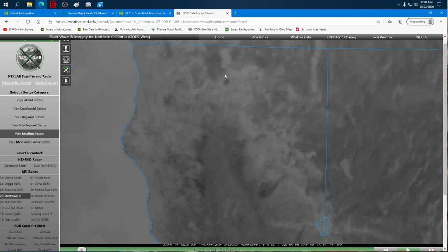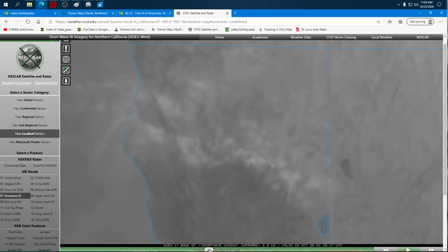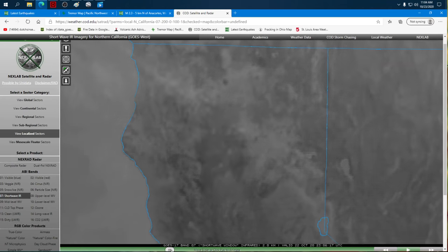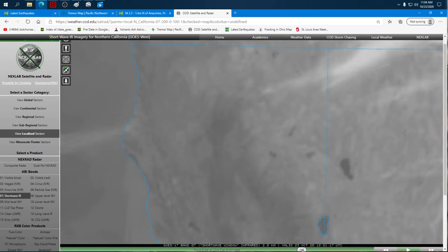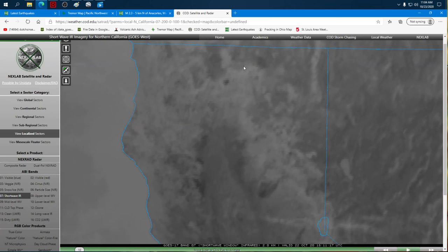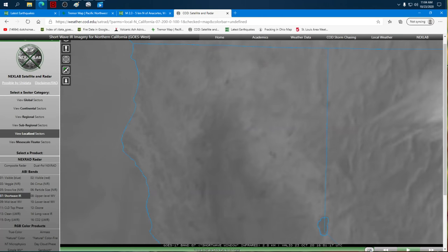Look up here in Northern California right here. Do you see this? Just watch this. It just goes away. Do you see that? It's hot and then goes away. What is there? It's definitely showing up as hot. And I'm talking about this right here. It just quite literally is hot, but not fire hot.